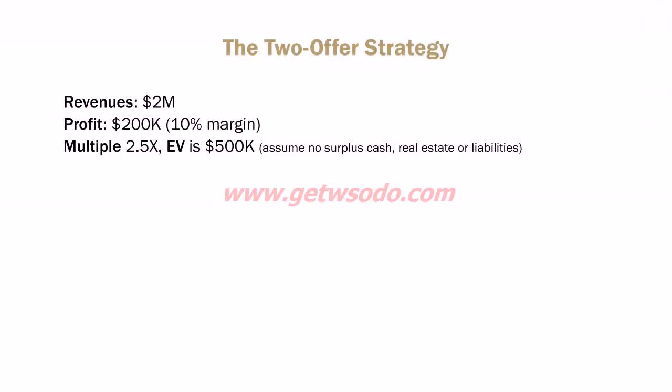So let me give you an example. Let's say you find a business that was doing $2 million in revenues with a 10% profit margin, or $200,000 a year in profit. You apply a 2.5 times multiple to the profit, so the enterprise value is $500,000. So assuming no surplus cash, no real estate, no liabilities, we're paying $500,000 for the shares in the business. You know that from last time, correct?